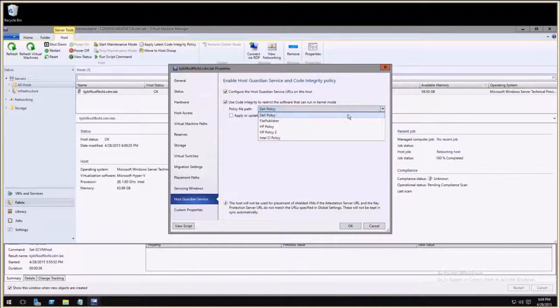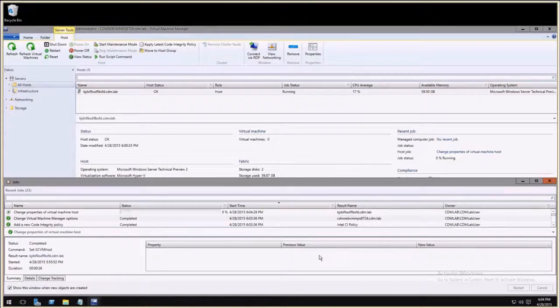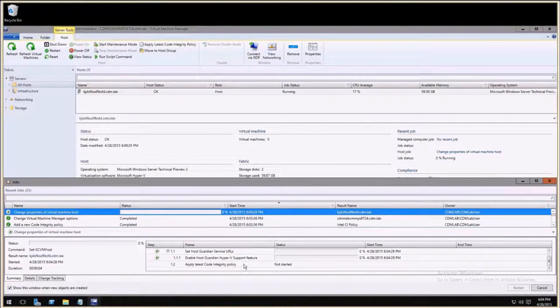And we have to select, actually, the Intel policy, so it's appropriate. Then we check this box, apply policy immediately. Applying a policy essentially requires a restart. So we want to give you the option of maybe not bricking your host for 5 minutes; you can apply it later during your restart cycle or something like that. And this goes through pretty fast.